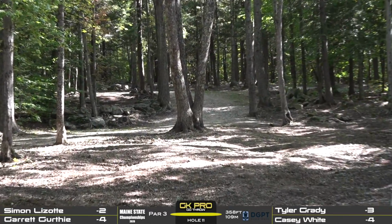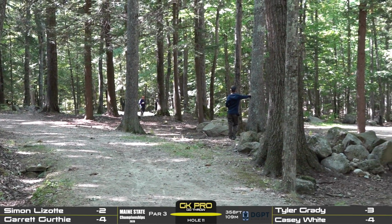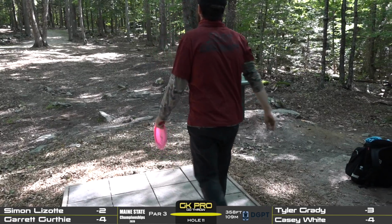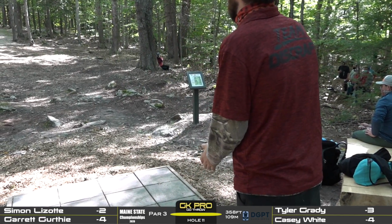This looks perfect from Casey. He needs to get a big skip. Oh, that'll work. Man. And Casey was going with a little bit more flip up, throwing that DD3 again, trying to push more to the backside of the green, not play as much skip, trying to air it a little bit longer.